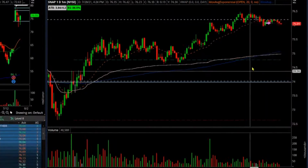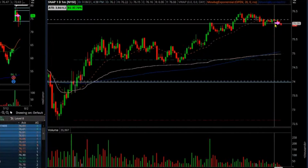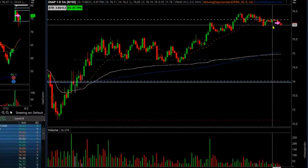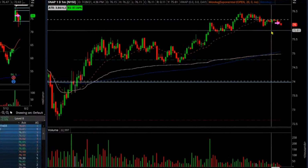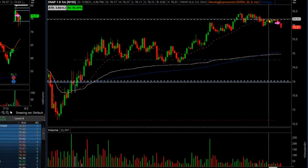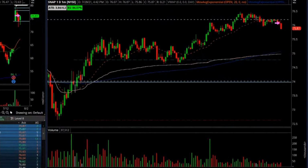76 slightly ahead of the breakdown, might be a bit risky. 76.07, but I'm anticipating the break of 76s. So once it breaks, there it goes. Our stop is... hold on, that's giving us a nice little short. That's really good, really good.